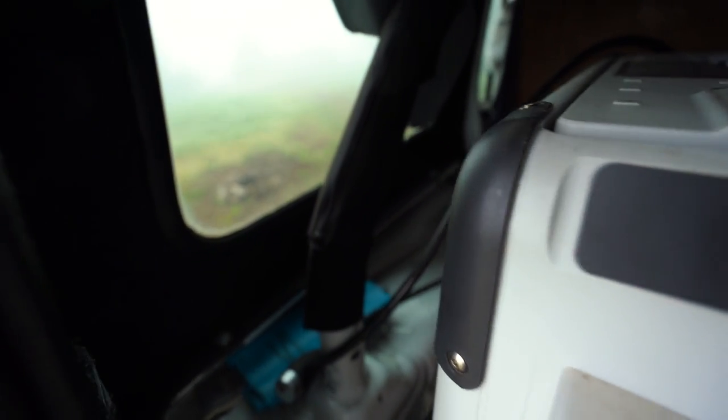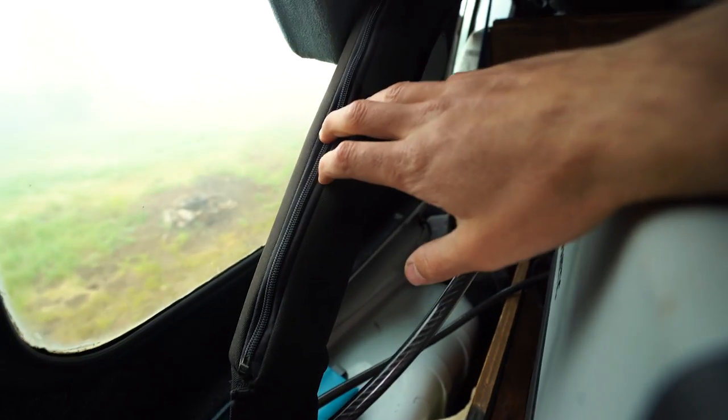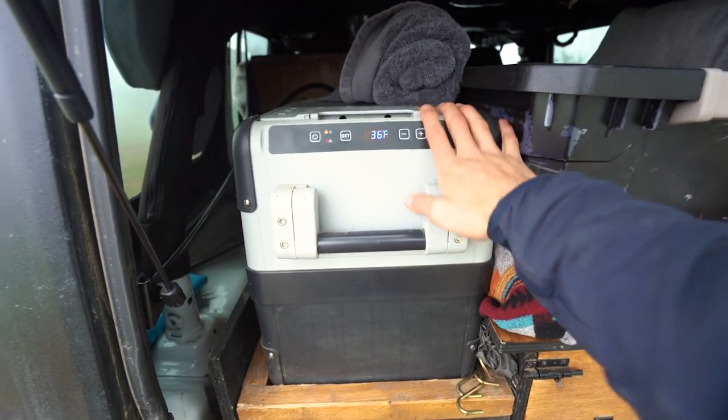So now that everything's cleared out, I can show you this. And this is a bike lock that runs around the metal roll bar, and this is connected to the back of the fridge, just so no one can get away with this guy, even if they break into my car.